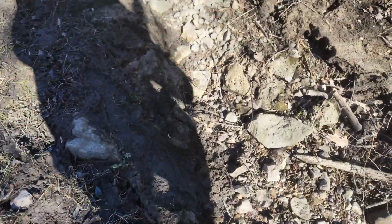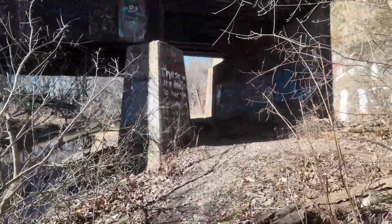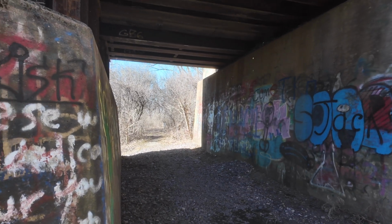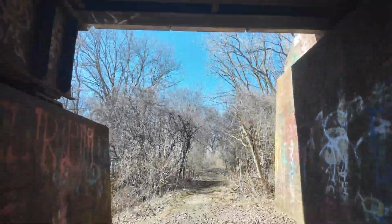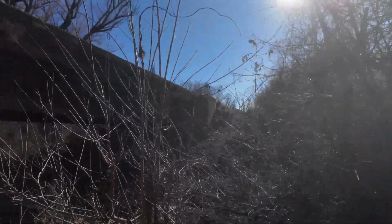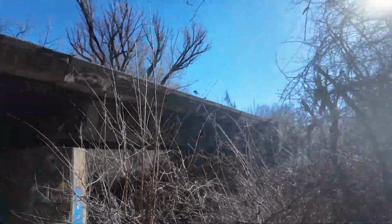It goes really deep when you put your foot in it. Actually, walking up the creek bed's actually better. The trail does continue on there. Oh, there's a twig on my ear. There's a train bridge. I'll get behind it and shoot into it, see if we can get it. This way doesn't look as bad to get up there. Maybe on the way back I'll try it.